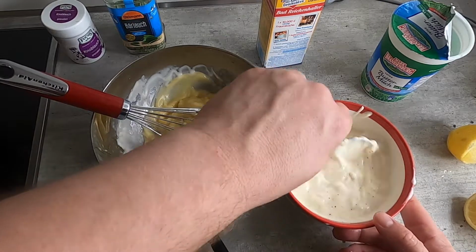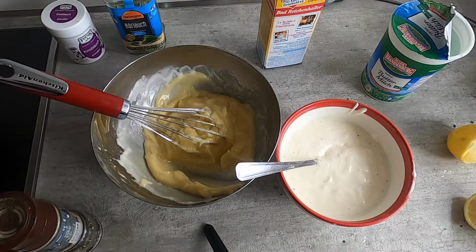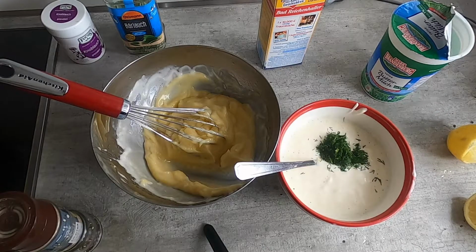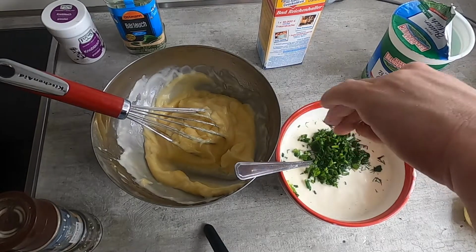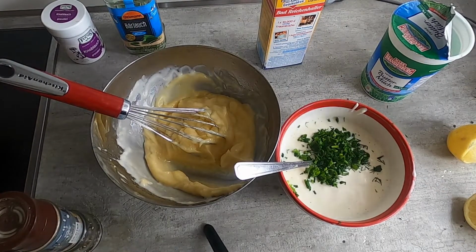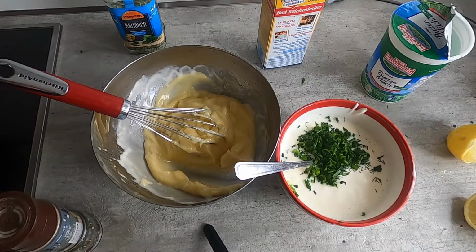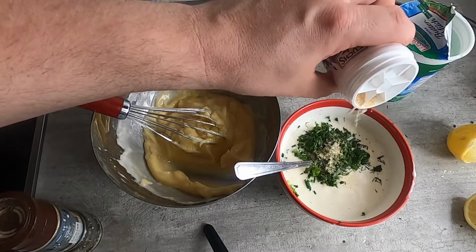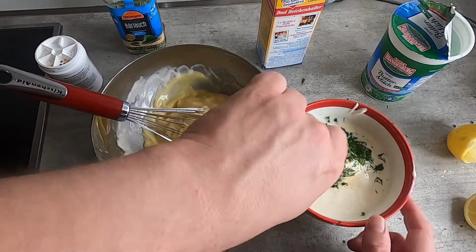Stir this together, and here we have a buttermilk dressing. Now, to go from a buttermilk dressing to a ranch dressing, we're going to add chives or onion flakes and fresh dillweed, and we're going to add some garlic powder also, although you could add this buttermilk instead.